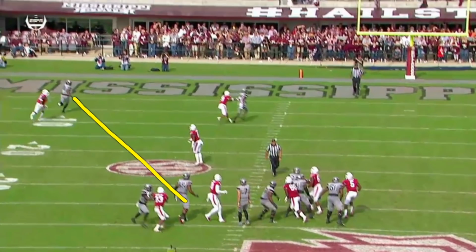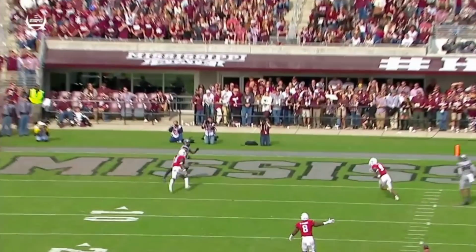He's not trying to drive it in there where it could be covered. He's actually throwing him open back here to the sideline, away from the DB that's trailing him. That's a really nice throw.